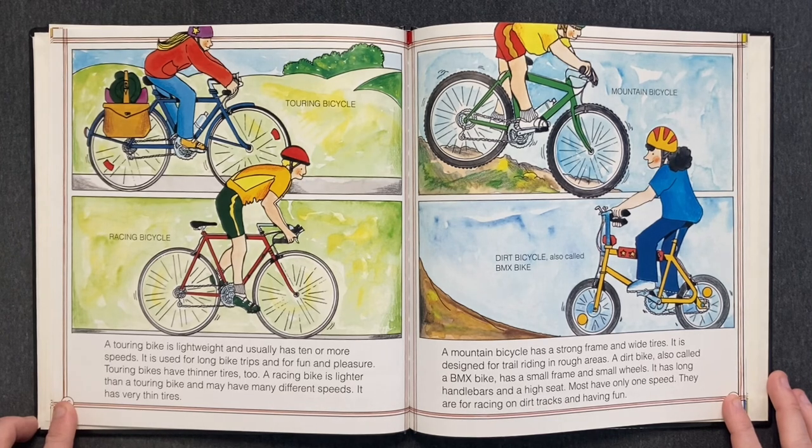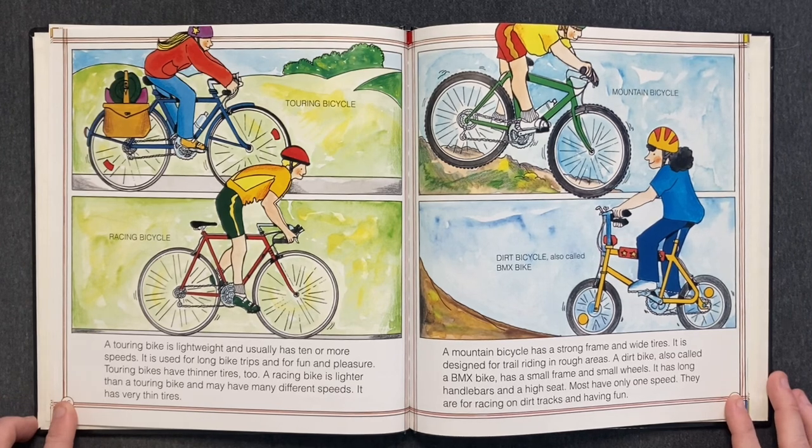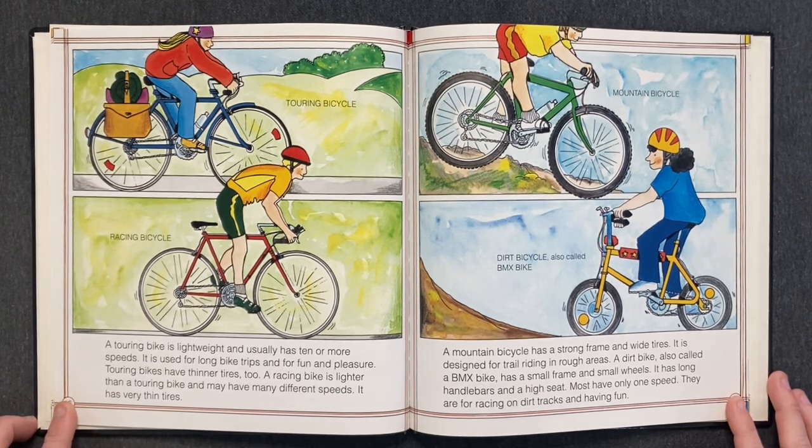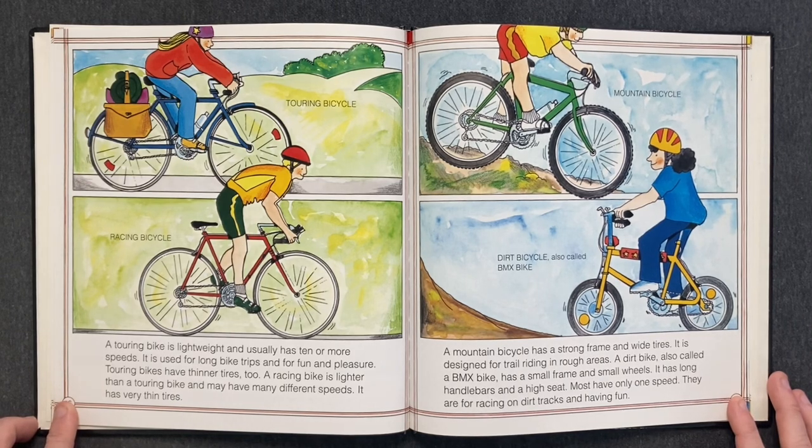A racing bike is lighter than a touring bike and may have many different speeds. It has very thin tires. A mountain bicycle has a strong frame and wide tires. It is designed for trail riding in rough areas. A dirt bike, also called a BMX bike, has a small frame and small wheels. It has long handlebars and a high seat. Most only have one speed. They are for racing on dirt tracks and having fun.